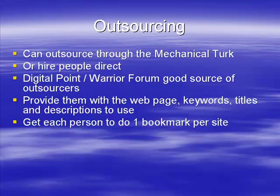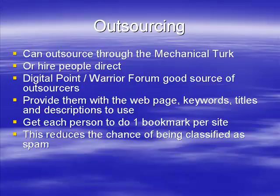What you could also do if you want multiple bookmarks is hire multiple people. So, you know, you want 10 different bookmarks, hire 10 people to do it. And that way you've got 10 completely different bookmarks, different accounts, different countries, different IP addresses and everything. So very beneficial for you to do that. And one of the real big benefits is it literally minimizes the chances of you being classified as spam.